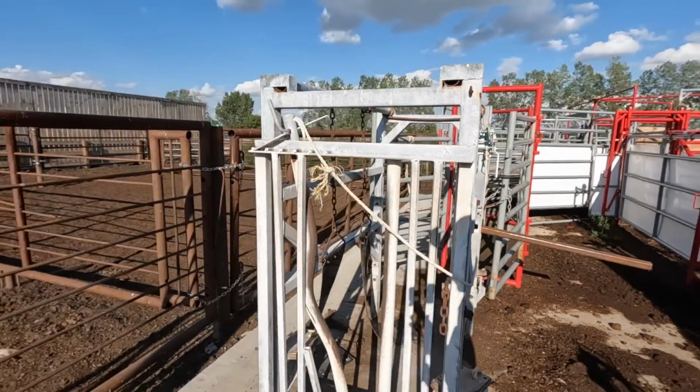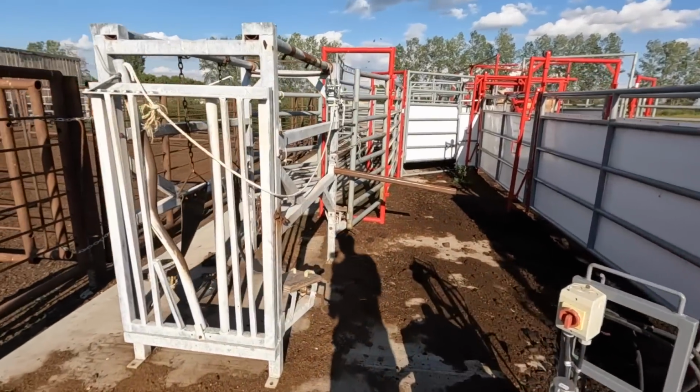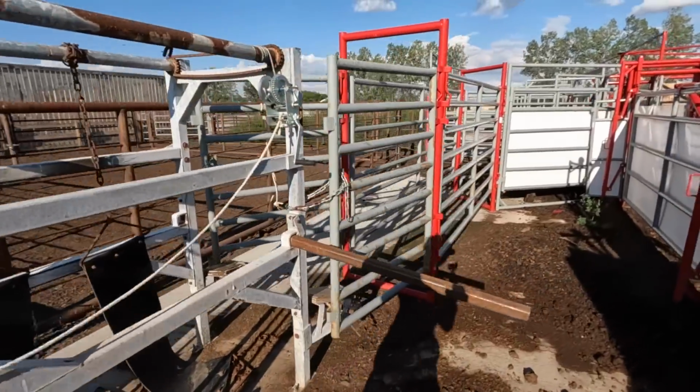So that's our hoof trim chute. You guys have seen us use this a million times. I don't know if I've showed you guys this. It's from the old milking barn.